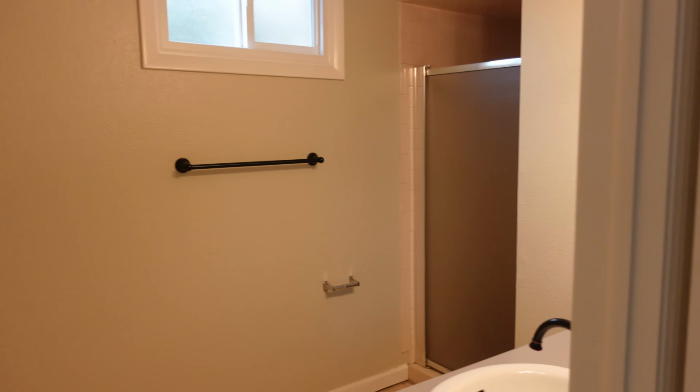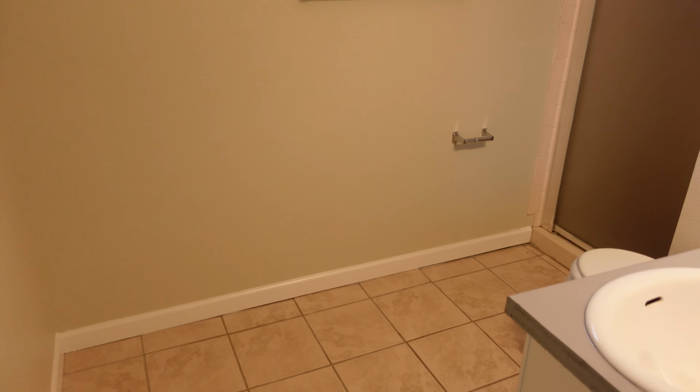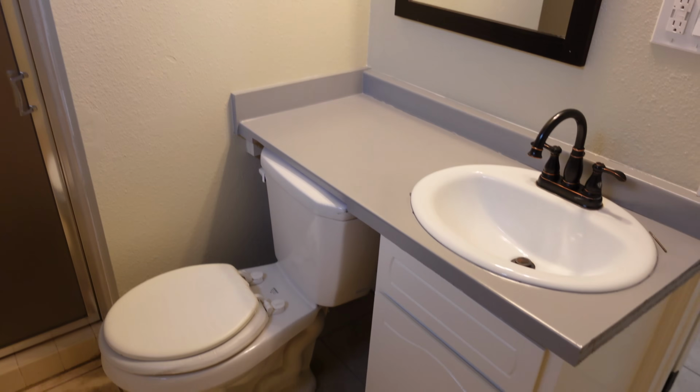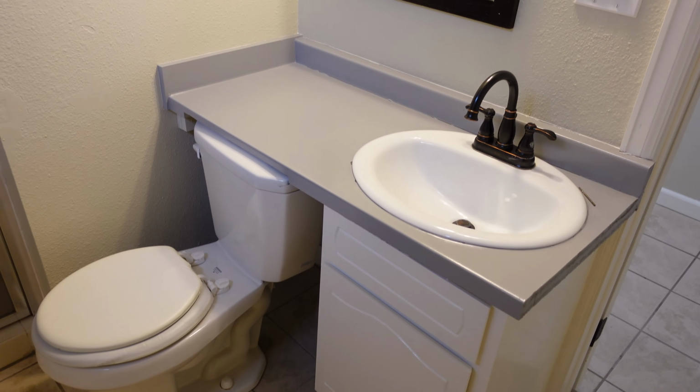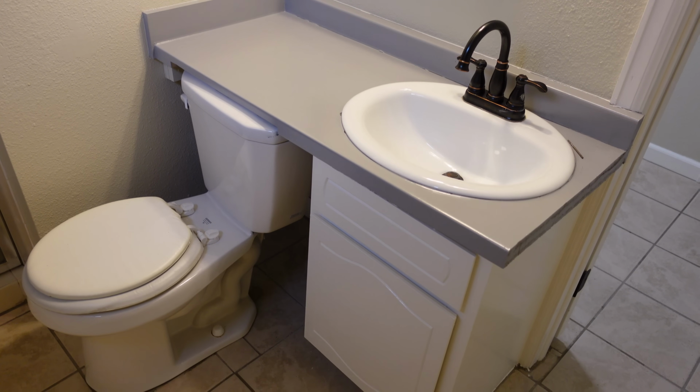We have this bathroom here too, which is also a little weird. I'll show you. The countertop over the toilet. The toilet sticks way out, and they had the countertop over it like that. So we did paint the counter and clean it up, but still, yeah, looks a little strange.